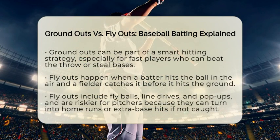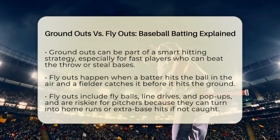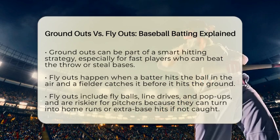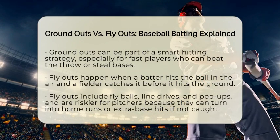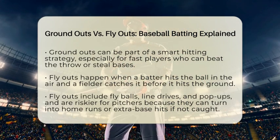For batters, hitting ground balls isn't always bad. If a player is fast, they might beat the throw and get a single or even steal a base. So ground outs can sometimes be part of a smart hitting strategy.